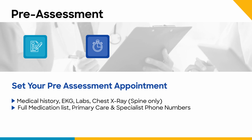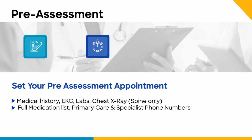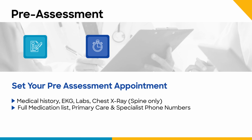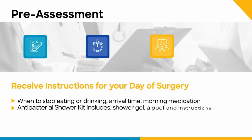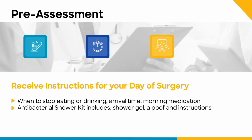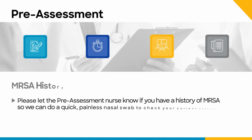Please bring your full medication list with your dosages, your primary care doctor's number, and any specialist phone numbers that you see. Your surgeon may require clearance from any specialist prior to your procedure. You'll receive instructions for your day of surgery, when to stop eating or drinking, what medications to take, and your arrival time. You'll also receive an antibacterial shower kit. It'll be a shower gel, a poof, and instructions. You'll use this prior to your procedure.